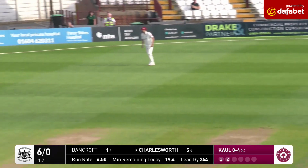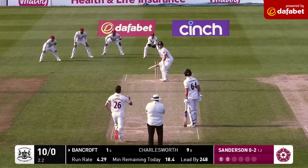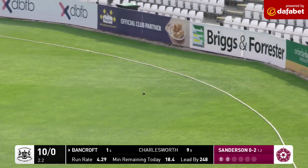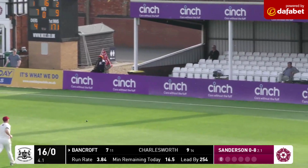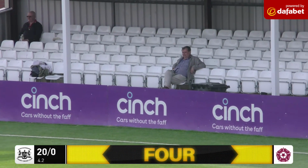That is down the leg side and it beats a diving Zabe. It's going to be the first boundary. Pretty happy with his work. That's nicely played. Guided down past Vasconcelos, and that's going to be 4 for Bancroft, down to deep third. That's nicely played. Square drive off the back foot through those two fielders, Bartlett and Patterson White.